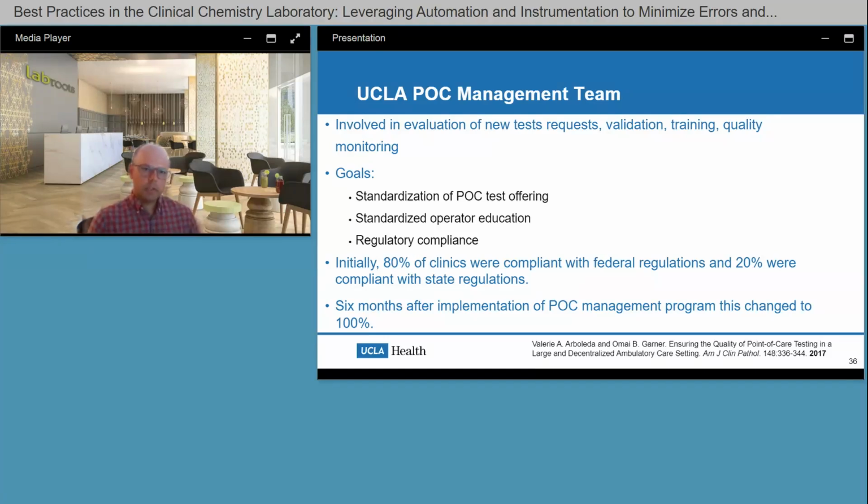We also serve as consultants to those clinics because they do operate under their own licenses. So the goal was to standardize testing and test offering, standardize operation education and SOPs, and make sure that both inside the hospital and outside, we're following regulatory compliance. And on a quick look, the findings were that 80% of the clinics were compliant with federal regulations, but only 20% were compliant with state regulations. And quickly after implementing the point of care team strategies, after 6 months, both of those targets were brought up to 100% compliant.